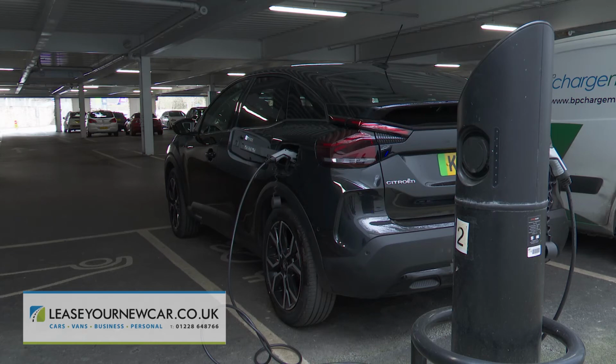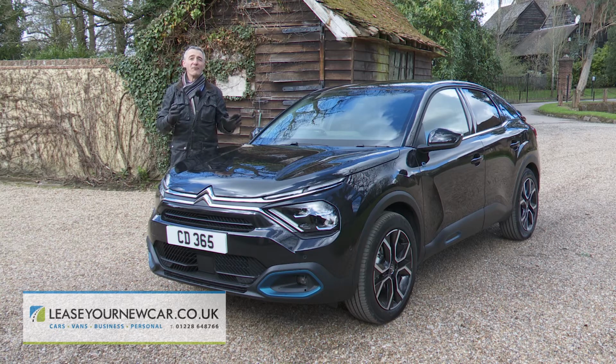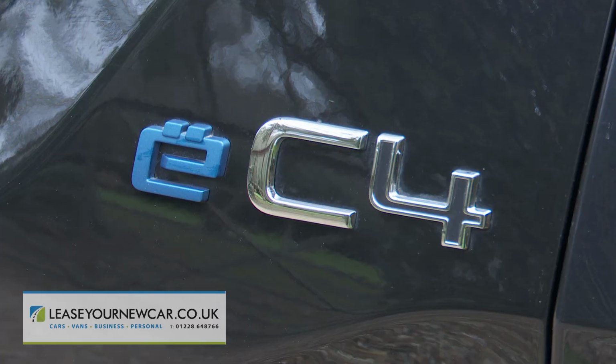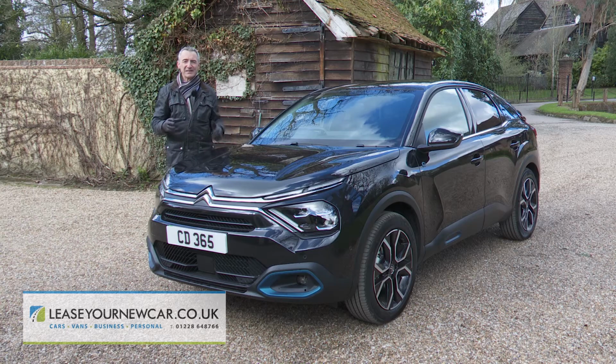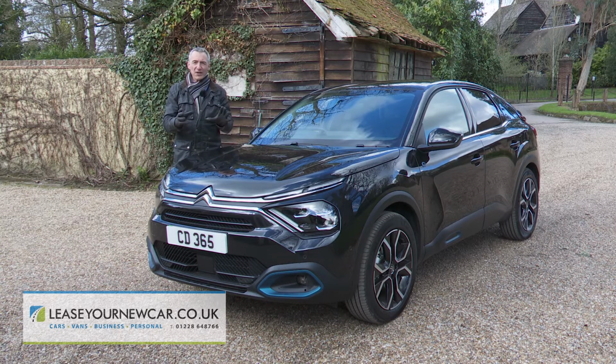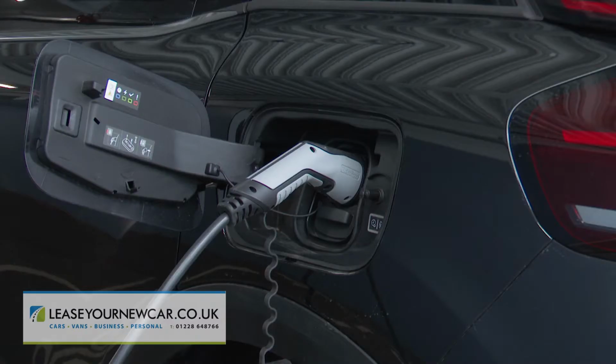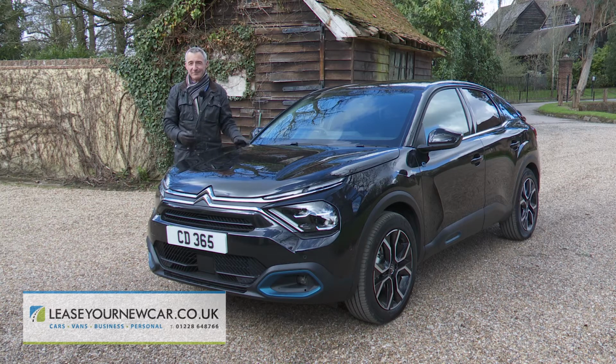You might not be quite ready to make the step from family hatch to SUV, and you might also not be quite ready to make the step from combustion engine to full electric. This Citroen EC4 makes either of those seismic steps a good deal more palatable to folk wavering on the edge of a crossover culture or a nightly charging regime. You get most of the visual cues associated with an SUV and enough driving range to make the switch from combustion to EV realistic enough to consider.